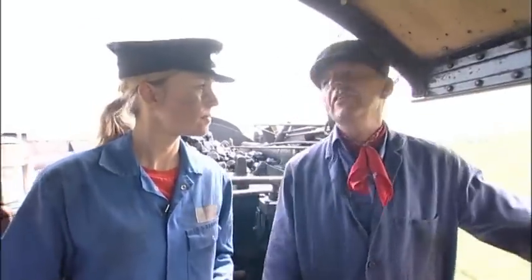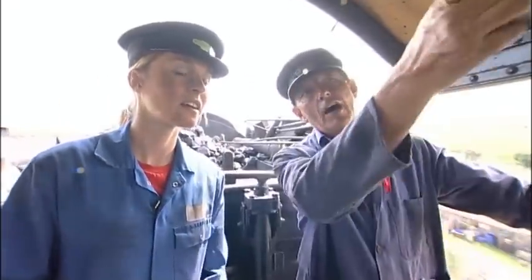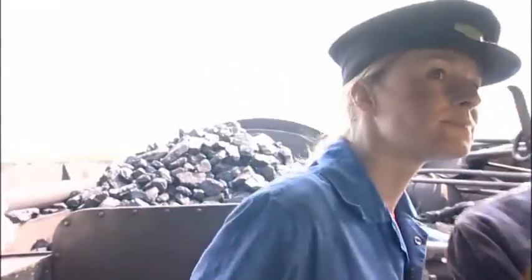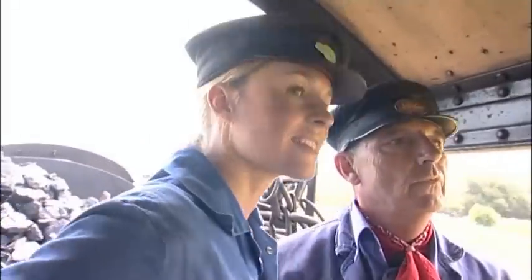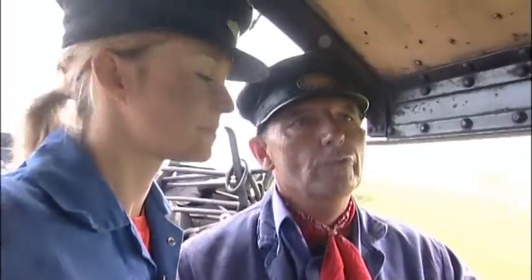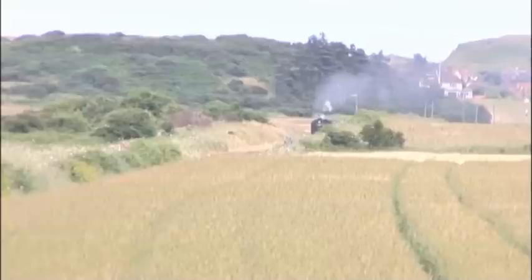Yeah, it's 1 in 97 going up here now. 1 in what? 97. So it's quite steep. Our pressure's staying fairly steady. Whistle board coming up, and there's an occupation crossing goes across the line just up here, so he'll be whistling up again in a minute. When he whistles up, that's the time to start firing. So, okay.